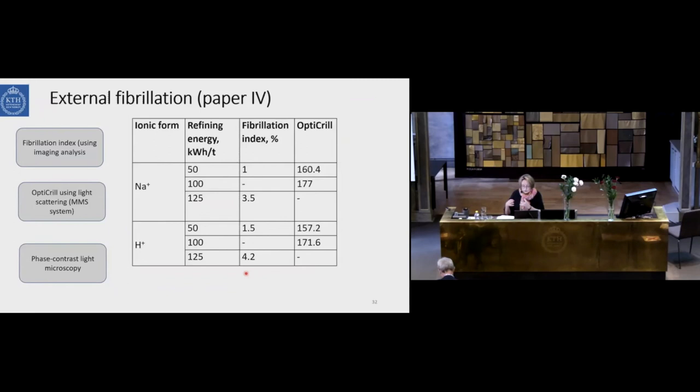And we used three different techniques to measure the external fibrillation. An image analysis method called fibrillation index. We also used another light scattering technique called Opticrill. And also we used standard phase contrast light microscopy. So in this table, we have the pulps. We have two different ionic forms.